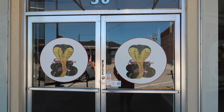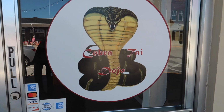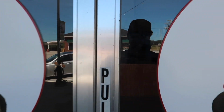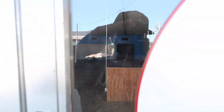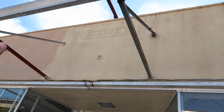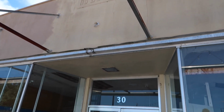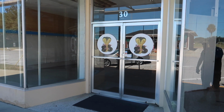You've heard of the Cobra Kai Dojo? Well, have you heard of the Cobra Thai Dojo? Whoa! This is awesome. I don't know if this is still in operation. I don't think so. But this was formerly the Cobra Thai Dojo. Just to show you where we're at, still walking back to my car. This building right here, which used to be 19 Duke 61, whatever that means. I think they built this in 1961. The Duke building. Show no mercy.